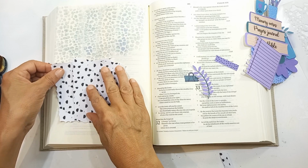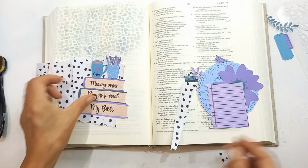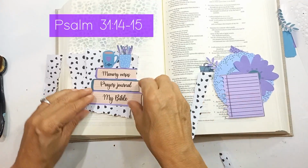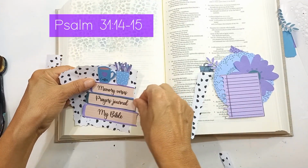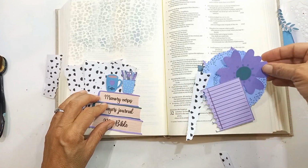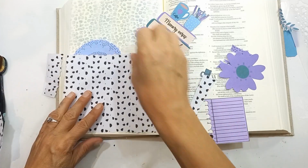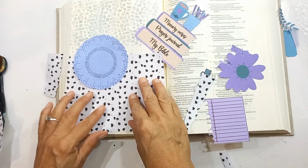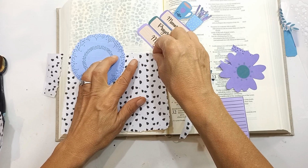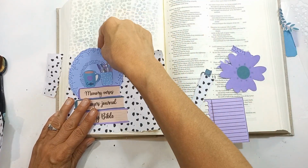I just quickly want to read you Psalm 31, verses 14 to 16, in case you haven't followed along, so you know what we are going to document. It says, "But I trust in you, O Lord. I say, you are my God. My times are in your hand." This is a good verse to remember at the beginning of the year, so that we know our times are in his hand. 2023 is in his hand.